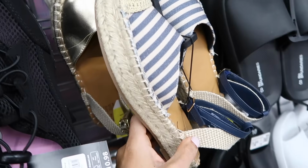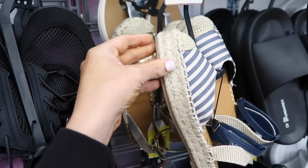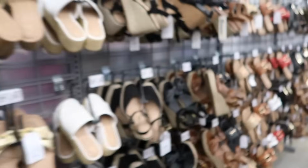Also new colors in these espadrilles from Time and True. So these have the round bottom, the little crochet with the espadrille in the blue stripe, also comes in the gold.